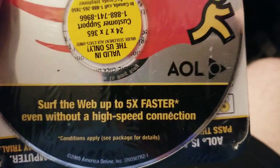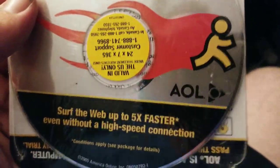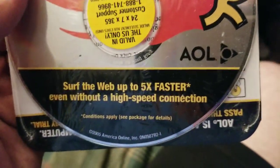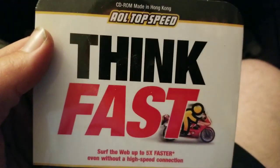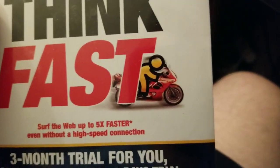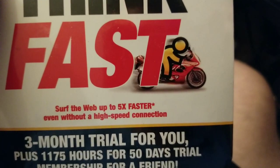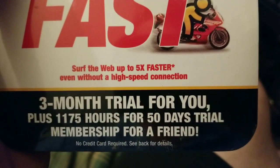Wow. I'm excited, or at least I would be if I was still in 2005 and I was still using dial-up. See on the back. Hey, well, top speed, think fast, got the running man on a motorcycle, even without a high-speed connection.